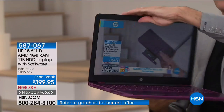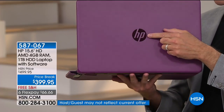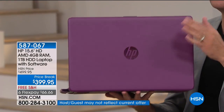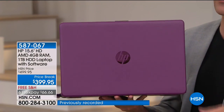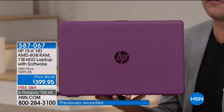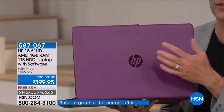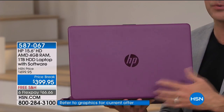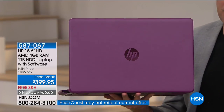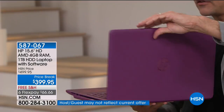Now, in terms of specs, these are some of the biggest names in tech. HP. HP is the number one computer company in America. It's also the number one brand at HSN. For everything we sell, all the amazing beauty and health and fashion, we sell more HP than any other single brand. So that's something that we're proud of, that HP is proud of. And because of that, they give us values that are extraordinary, that you don't really see anywhere else. So that's the first big name.